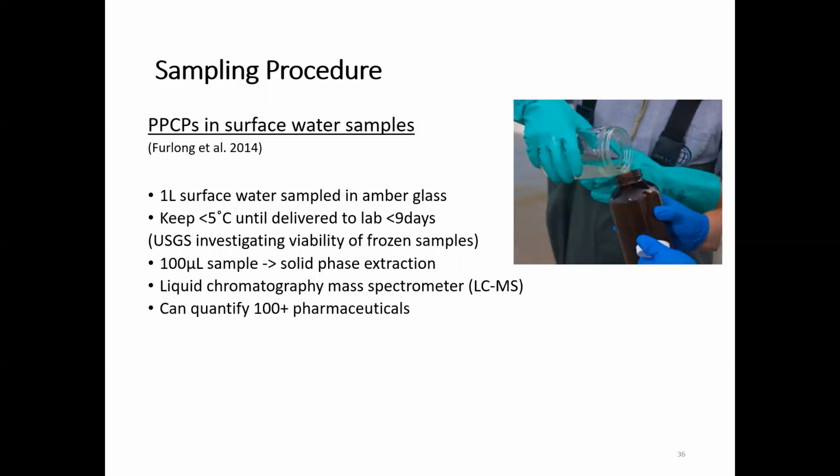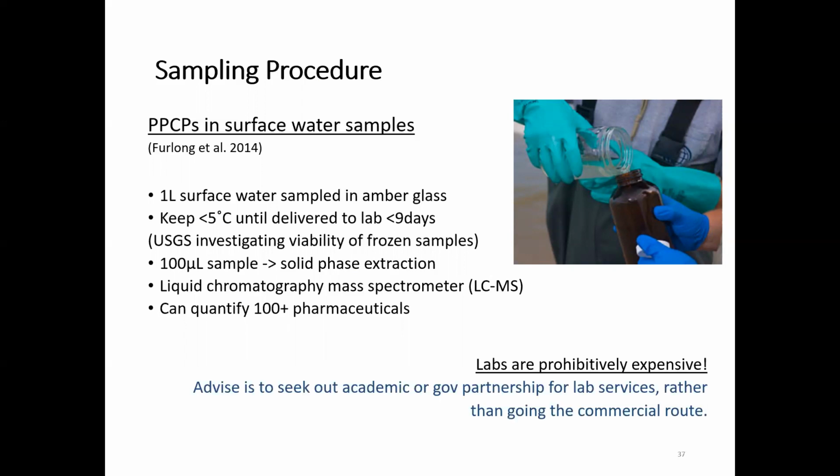A very small aliquot of that sample is taken for solid phase extraction, and then pharmaceuticals can be quantified going through liquid chromatography mass spec. And there are methods for at least 100 pharmaceuticals at this time. A note though, labs are prohibitively expensive for sampling PPCPs.